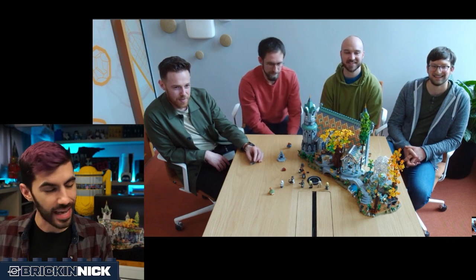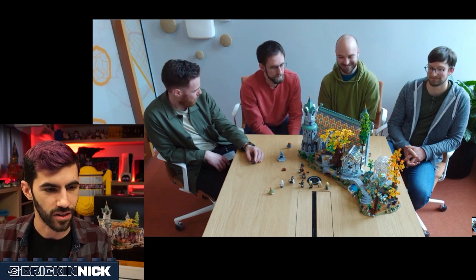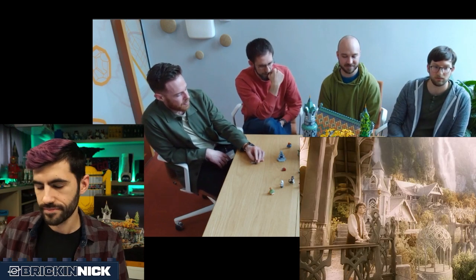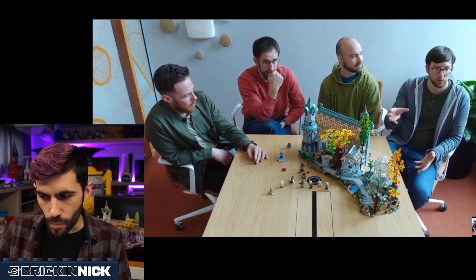What would you guys say was the most challenging aspect of creating the set? Was there anything that stood out to you in particular as being very difficult? Yeah, I think the gazebo on the side here. I built a version of it right at the very start when we decided to go minifig scale, because you see it in that opening shot. If you just Google Rivendell, the first thing you see is that gazebo, so we needed to have it in this Lego model.